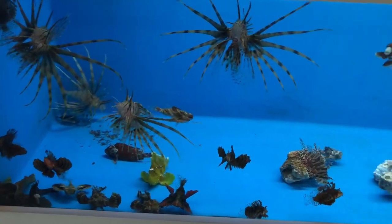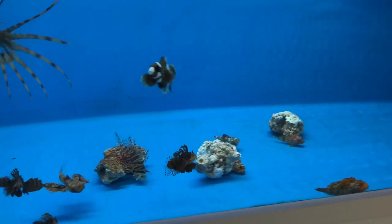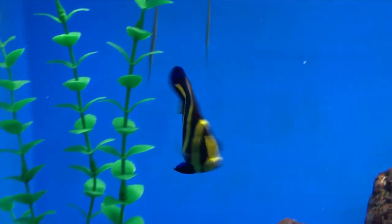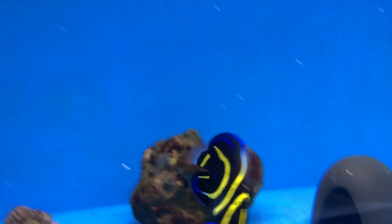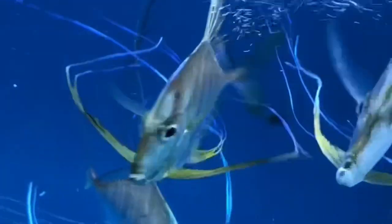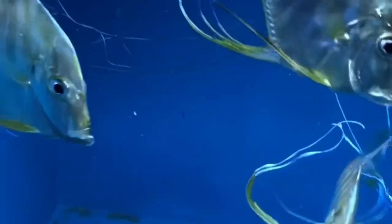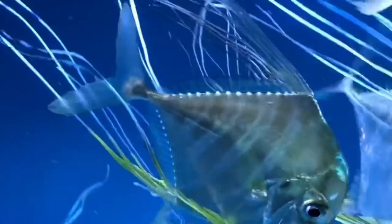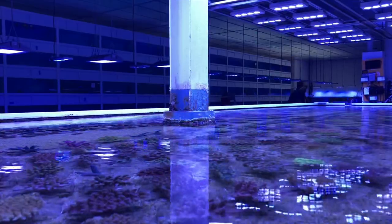And of course a ton of lionfish mixed together with other oddball aquarium fish. This fish is very expensive. Right now it looks cool, but when it gets bigger, it loses the color and it's a boring fish, kind of. These look really cool too. Look at those very long fins. I like them, and they get big too.